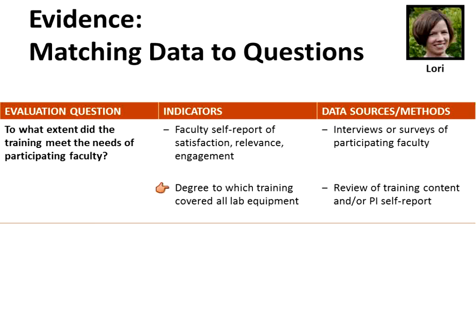It would be important as well to look at the degree to which the training actually addressed all the lab equipment that the faculty need to know about. This seems very basic, but this is the kind of thing that can be easily overlooked, and it would be important in terms of evaluating the process. And here, it could simply be a review of the training content, or the evaluator could sit down with the PI and just make sure that everything that's covered is needing to be covered. This wouldn't actually be a big part of the evaluation, but it could provide important formative feedback to make sure the training's on track.